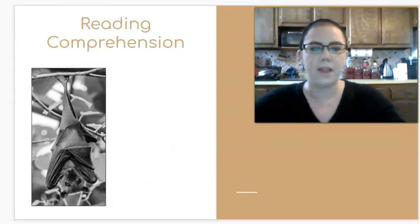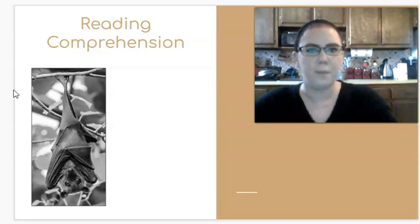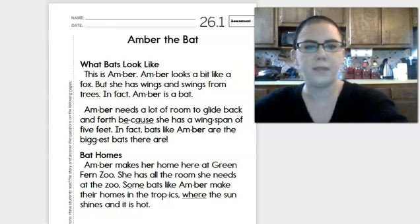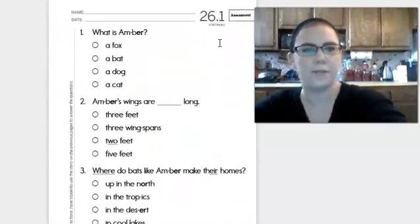The next thing and the last thing we're going to do today is read a story. This story is called Amber the Bat. I'm going to put it up here on the screen, but you can find it in your book as well. This is page 26.1. Now, you're going to read this story. There's 2 pages. Then there's some questions for you to answer.